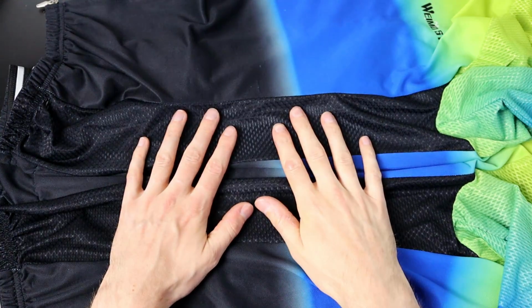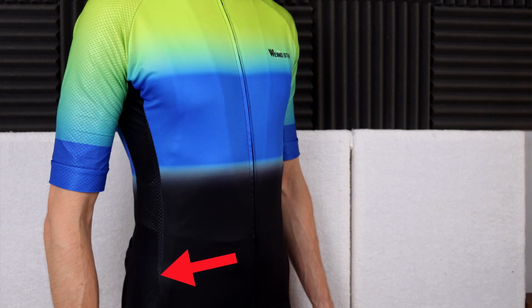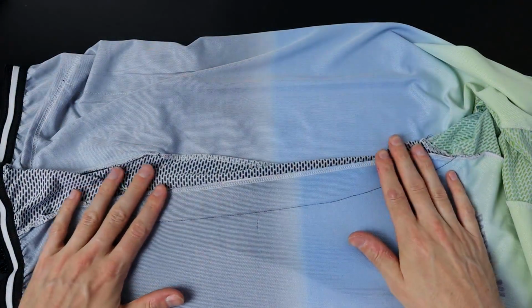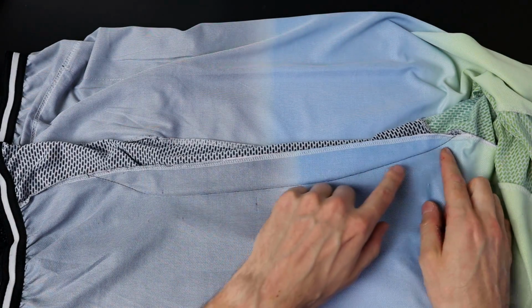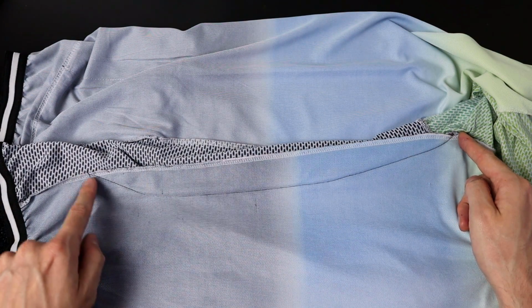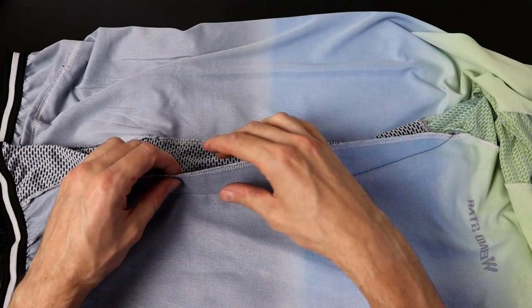Okay, so now I've got the jersey on the table here. You should be able to see there's a black band of mesh running down the left and right hand side of the garment. Let me show you what I've done. I ran a simple straight stitch, so you can see this black line here. From just under the armpit, I ran the stitch down along the side, and then it pops out just a couple of inches above the waistband here. And I did this on both sides.